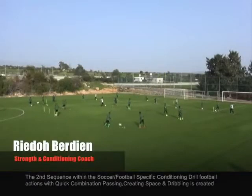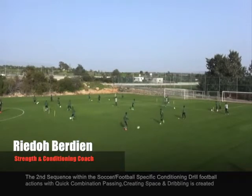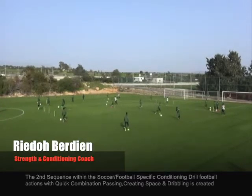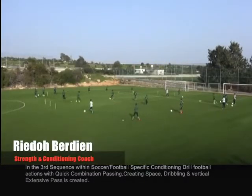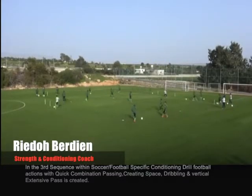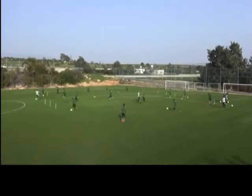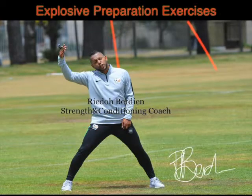In the second sequence within the football specific conditioning drill, football actions with quick combination passing, creating space, and dribbling are created. In the third sequence of the football specific conditioning drill, football actions with quick combination passing, creating space, dribbling and a vertical extensive pass are created.